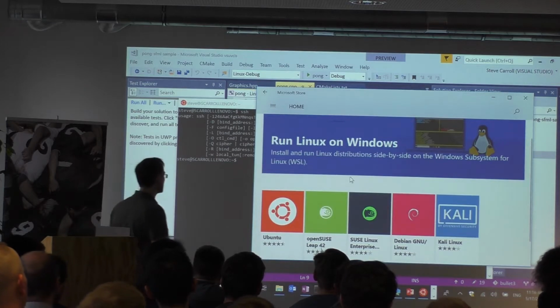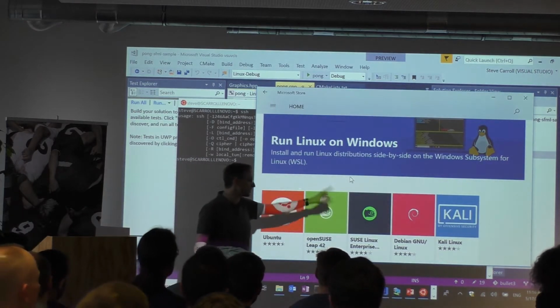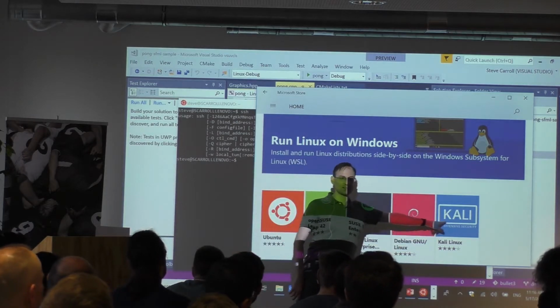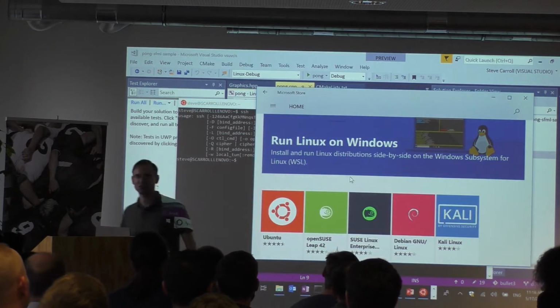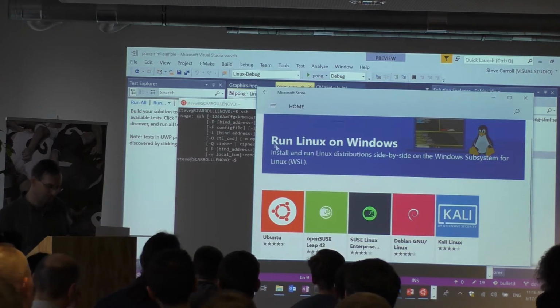Run Linux on Windows, and then you can pick your distro. You can pick which one you like. Kali is special for people who like security stuff, and I just know Ubuntu because that's what I run my media server on at home.